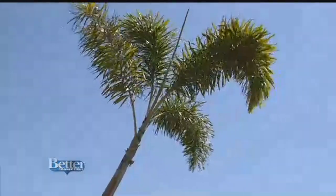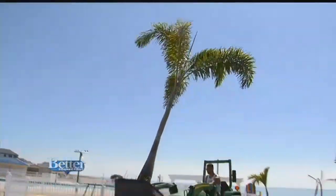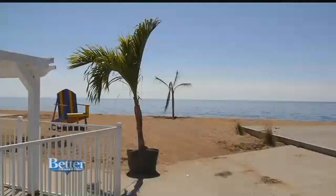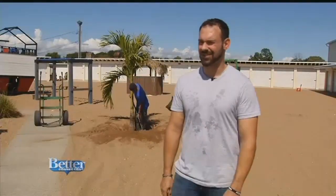The reaction, first of all, is where did you get these trees? How are they living up here? The second reaction is always to take a picture. You always see people taking pictures with the trees because there's not many places, obviously, in the north where you're going to find palm trees. So it's exciting for them, which ends up being exciting for us as well.